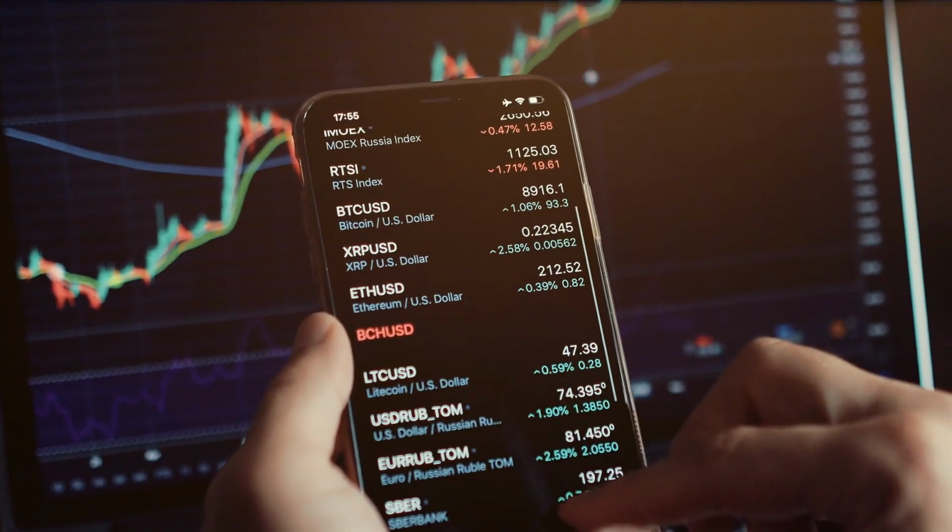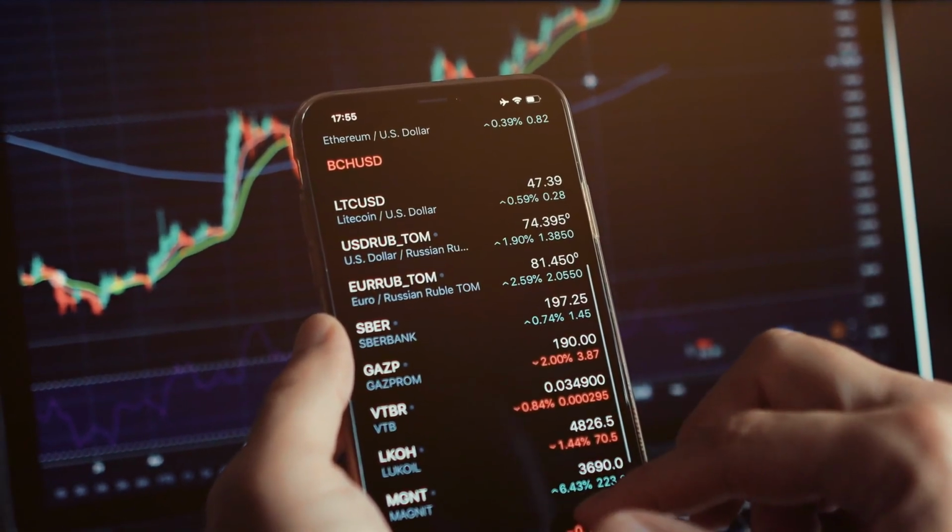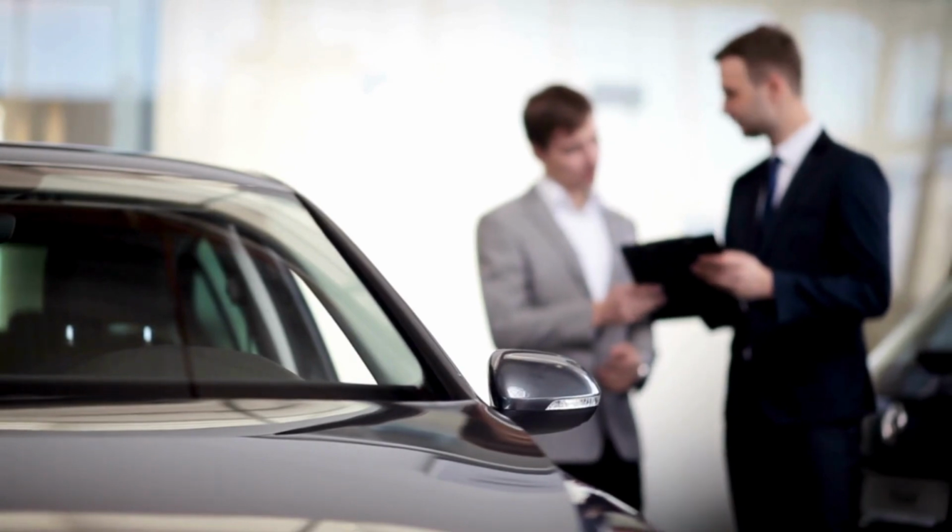Market fluctuations, and how to profit from these erratic price swings. Stay put, because this could make all the difference if you're looking to buy a car.